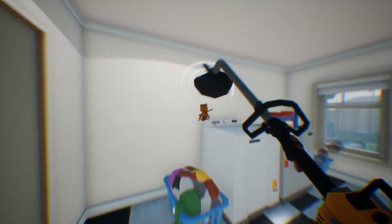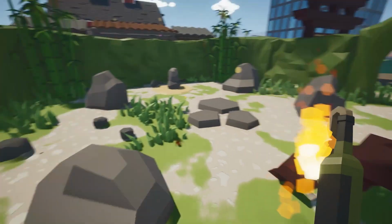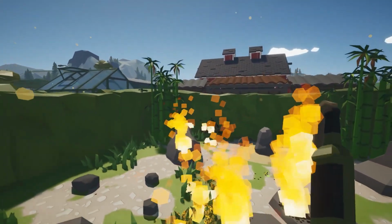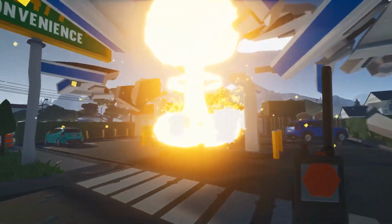Kill It With Fire will be free to play with an in-app purchase to unlock all the levels. The game will be available on iPhone, iPad, and Apple Silicon Macs.